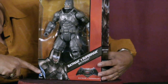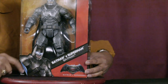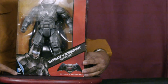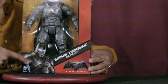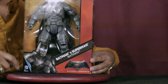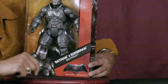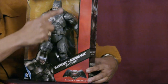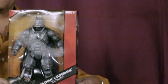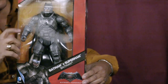On the front, we see an actual picture of Ben Affleck Batman in his armored gear with the light-up eyes. We see the DC Direct logo over here with the little slight page turn as DC Direct logo has on it. We see Batman v Superman Batman, the logo of the movie right there. Ages 3 and up. Uh-oh, I guess I got the up part. And then we see the Batman right in here, cased in here.